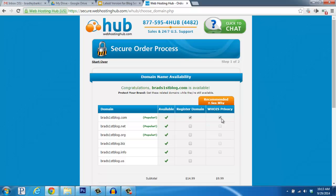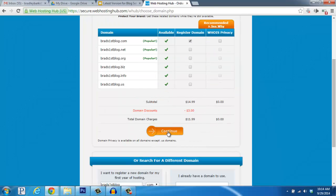And you'll see this second checkbox is checked. I'd like to take a moment to explain what Whois privacy means. When you register your domain name, there's a public directory online called Whois, where anyone can check who owns a domain name. Whois privacy protects your information from being publicly available online. So if that's important to you, you can go ahead and leave this checkbox checked. I don't mind having my info available for this domain, so I'm going to go ahead and uncheck it, then scroll down a bit and click on the Continue button.